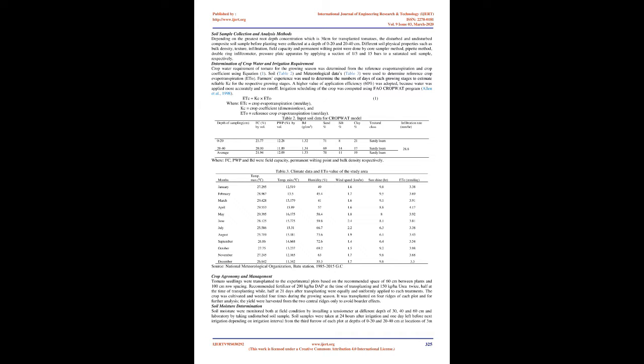Therefore, this study aims with the objectives to evaluate the effect of deficit irrigation under furrow irrigation methods on yield and water use efficiency of tomato for improved agricultural production, environmental sustainability, and water productivity. Materials and methods. Study area description.